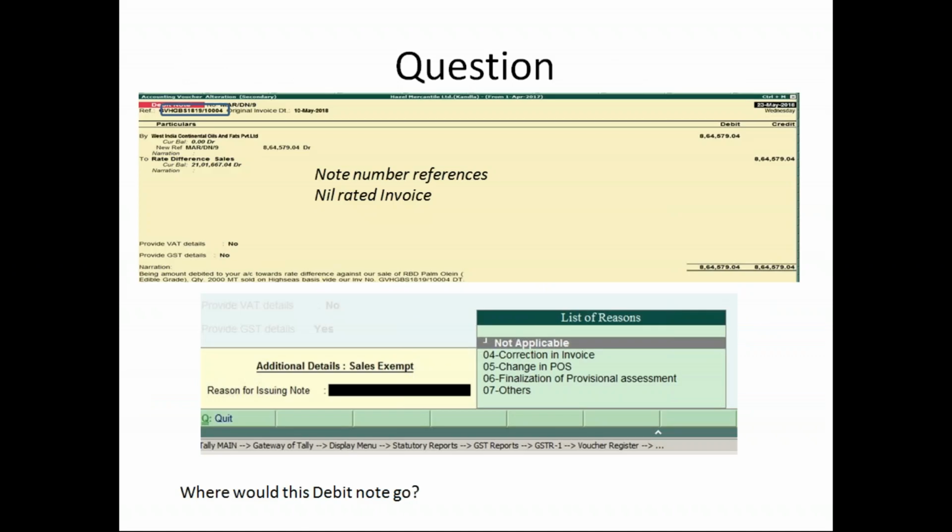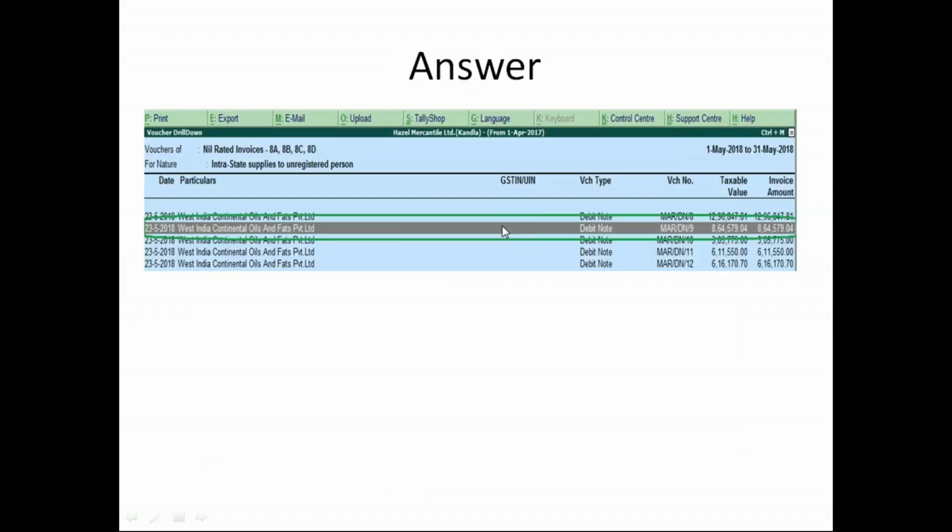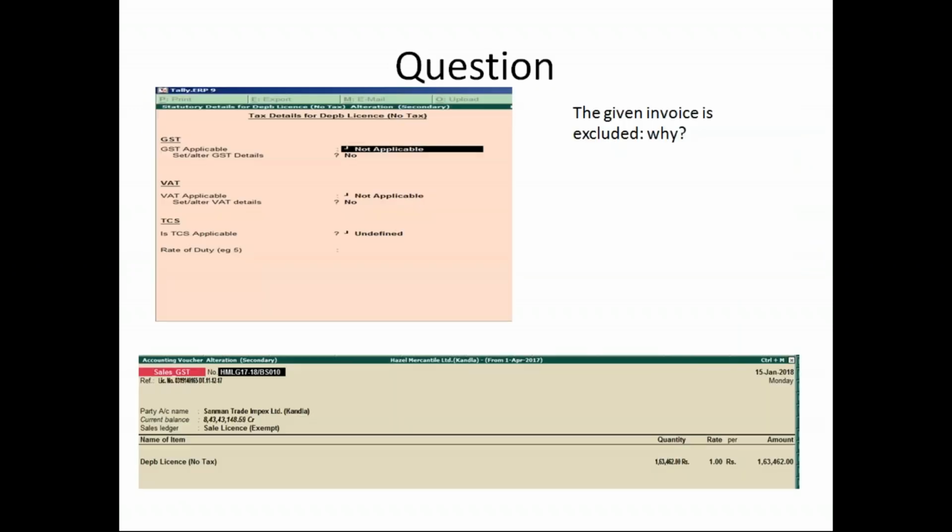Now let's look at this particular voucher. This debit note is referring to a nil rated invoice, but the reason code has not been given. Can anyone guess where this voucher will go? This voucher will go not into CDNR, but into nil rated. So this is where it becomes tricky. This same logic we have incorporated into our product.